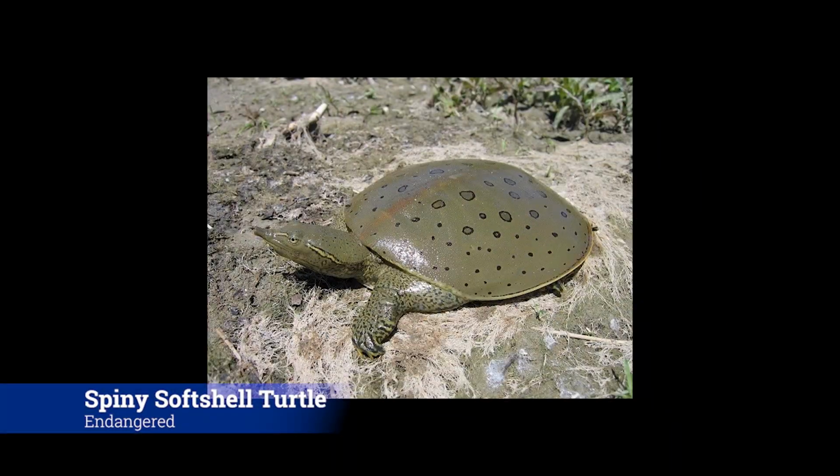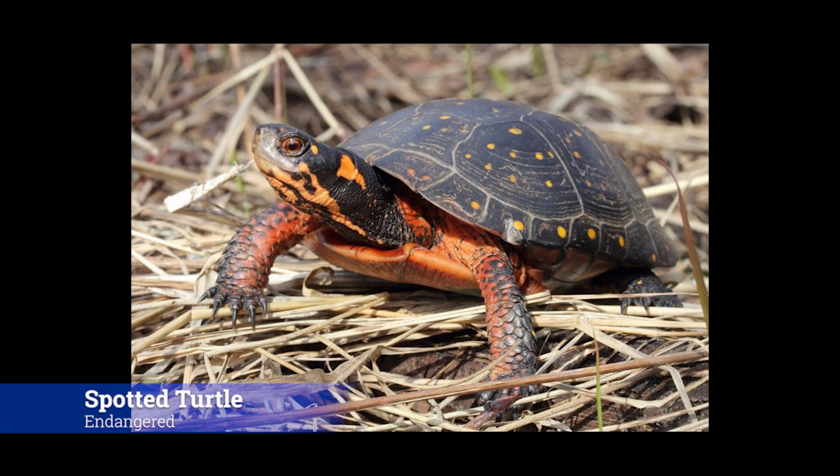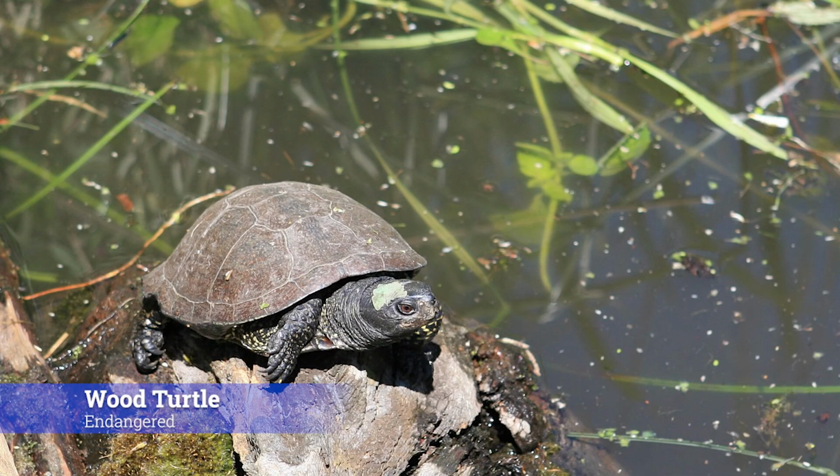The spiny soft-shell turtle is the only soft-shell turtle of its kind in Ontario. It's also listed as endangered. The spotted turtle is also listed as endangered and is known for its bright yellow spots on its shell. The wood turtle is the only species of turtle not found in Niagara. This turtle is listed as endangered as, unfortunately, many people tend to take them out of their natural habitat and raise them as pets.